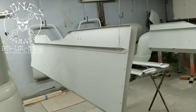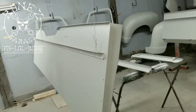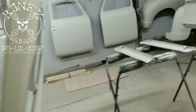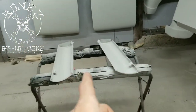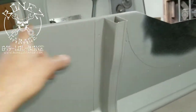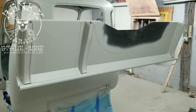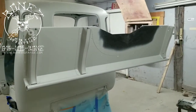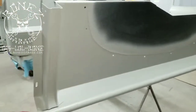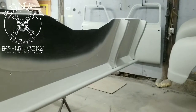There is one of the bedsides, that's the inner part of it, and it's upside down. So that's where the wheel would be, and that's the top side right here. That is all primed and ready to go. The bed skirts, those go between the running boards and the bottom of the bed down here. And those are primed and ready to go. That's the outside of the bed. That's the side that you see that the fender mounts to. There's the other bed side right there. And again, it is upside down and it is ready to go and start getting wet sanded.